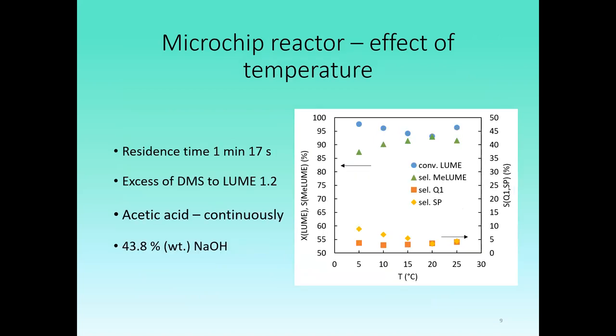The next experiment was the effect of temperature. The best temperature was 20 degrees, because under this temperature, our small apparatus was blocked by crystallization. And so we worked at 20 degrees.